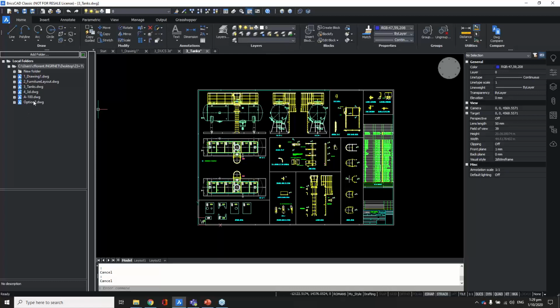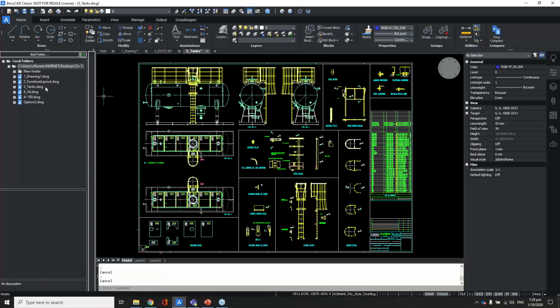And I can see this entire list of drawings already at my fingertips as well. I can just use these to open any drawing that I need. So this might already be familiar to you, but because for today, the goal really is productivity, I'm just showing that we can also do this inside BricsCAD.